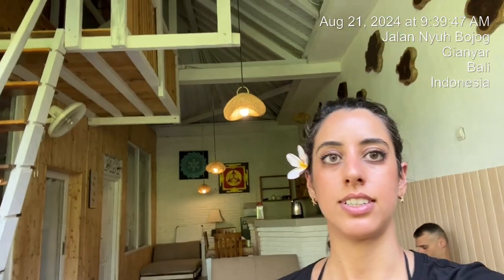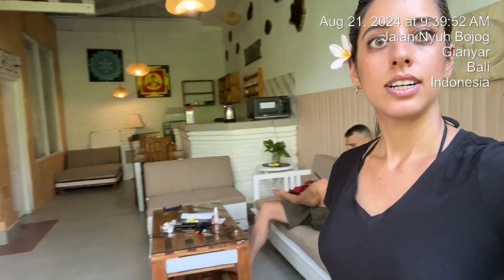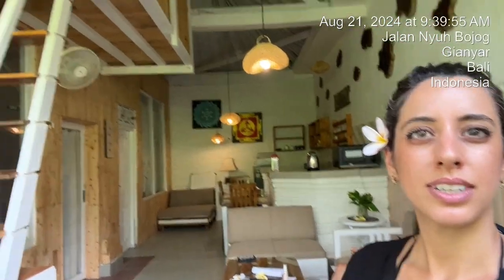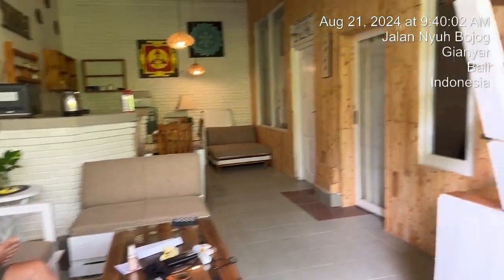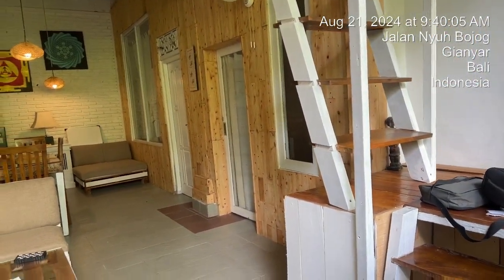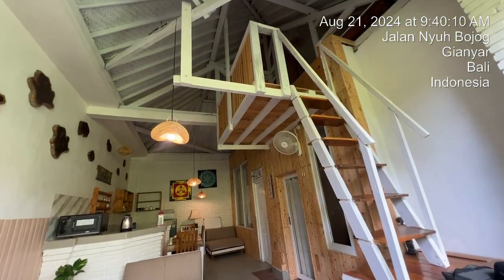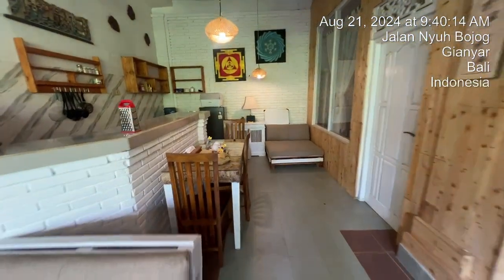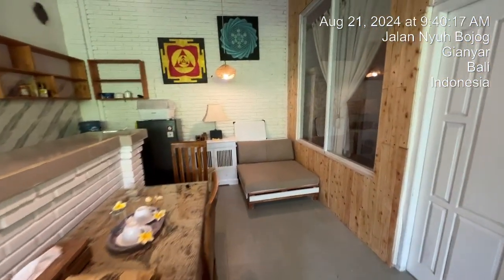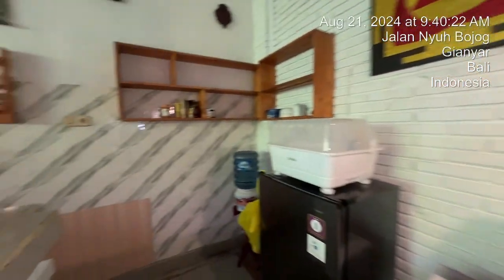So this is the outdoor living room area. Living room. Let's go through it. So downstairs, we have the dining room area, a little book nook. Still have yet to fix up and furnish a lot of this.